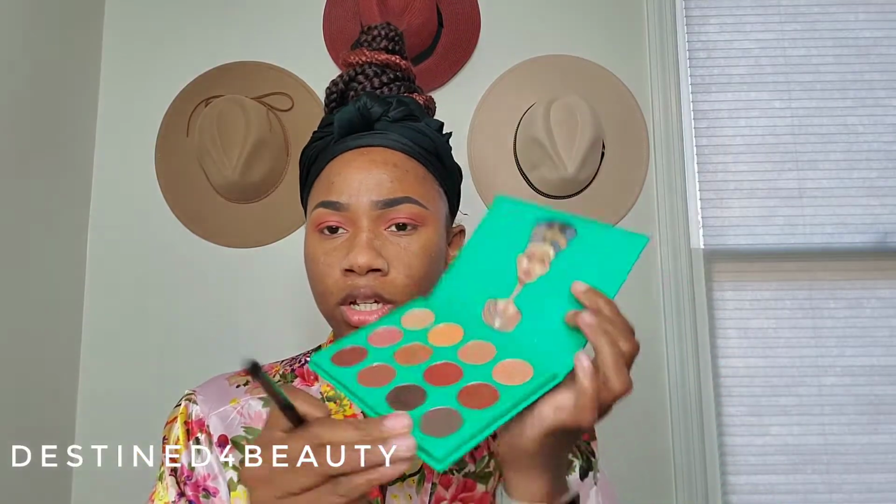I want to give it a little depth, so I'm gonna go into this dark brown shade here, just the Nubian palette, and pop it on the outer corner.